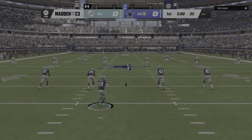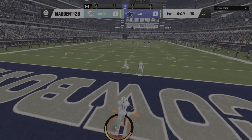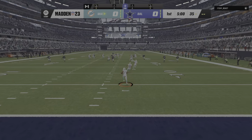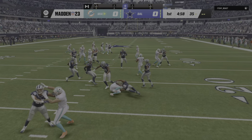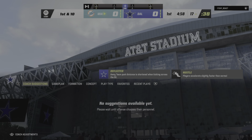Brett Maher has this one teed up, and we are underway here at AT&T Stadium. This will be brought out from the middle of the end zone, and no chance to get away as they'll get him down at about the 17-yard line.